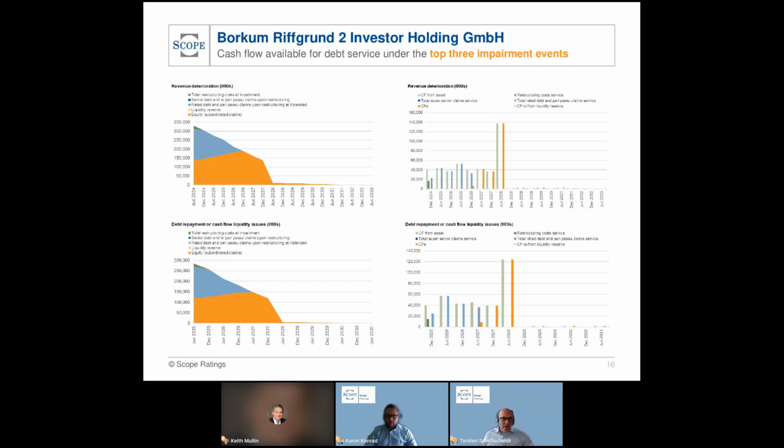And you see that in terms of assumptions, you will find this in the rating report, but to reduce wind yield, for example, we have assumed P99 production, and we also have assumed 50% lower availability rates for the turbines after Vestas is out of the contract, and this triggered the restructuring in the year 2024.